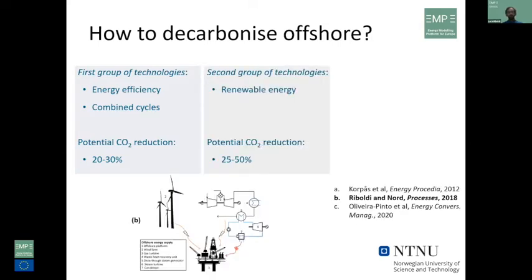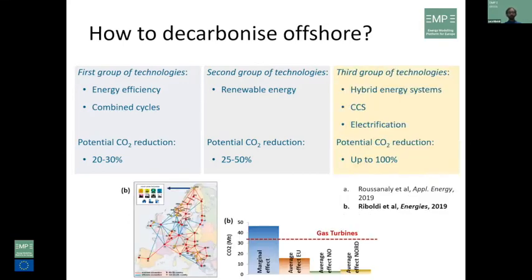The second group of technology, which starts to become a bit more interesting, is the integration of renewable energy, normally in the form of offshore wind, but there are also other possibilities like wave, tidal energy, or even floating photovoltaics. Normally we are talking about wind, and this could lead to a potential CO2 cut of 25 to 50% if one surveys the literature. Of course, there is a big range because it depends on the capacity of the renewable energy which is integrated in the system. But we want to approach up to 100% emission reduction.